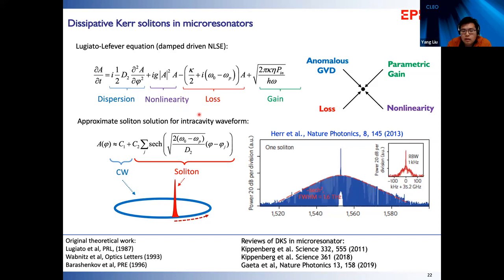The dynamics in the ring resonator with the Kerr nonlinearity are described by the LLE, the Lugiato-Lefever equation, which is a modified version of the nonlinear Schrodinger equation with a boundary condition. It describes the interplay of dispersion, Kerr nonlinearity, loss and gain in the cavity. When you operate in the particular regime where you have the double balance between the anomalous dispersion and the Kerr nonlinearity, as well as the loss and the parametric gain provided by the external laser, then you can form a solitary pulse inside this ring resonator on a CW background.